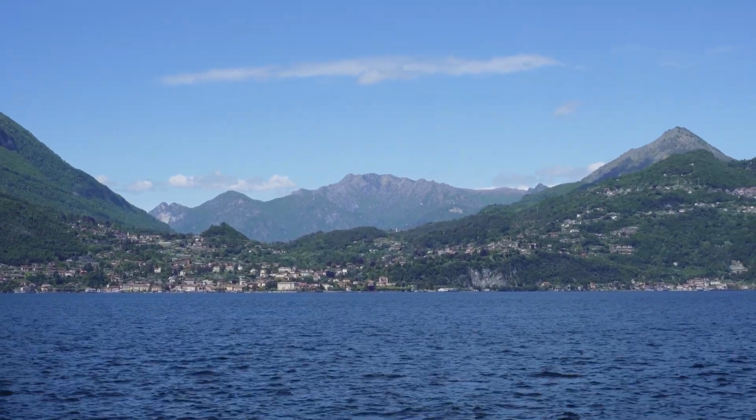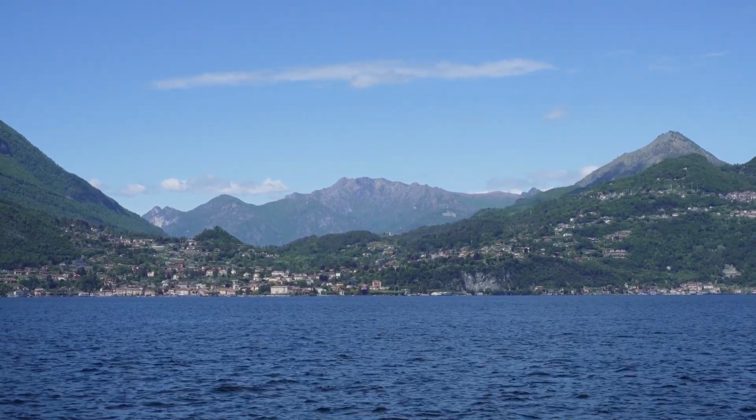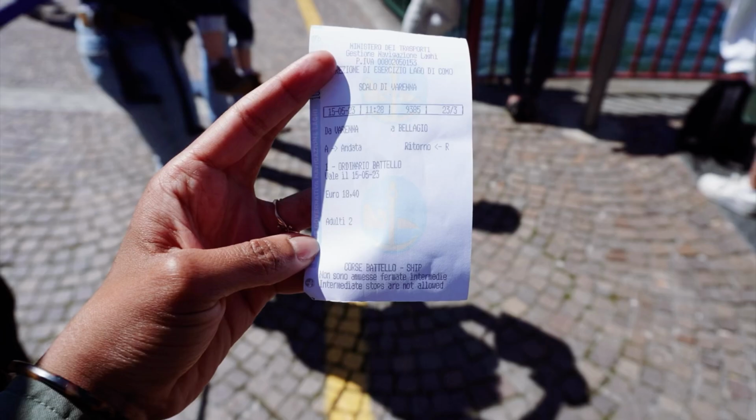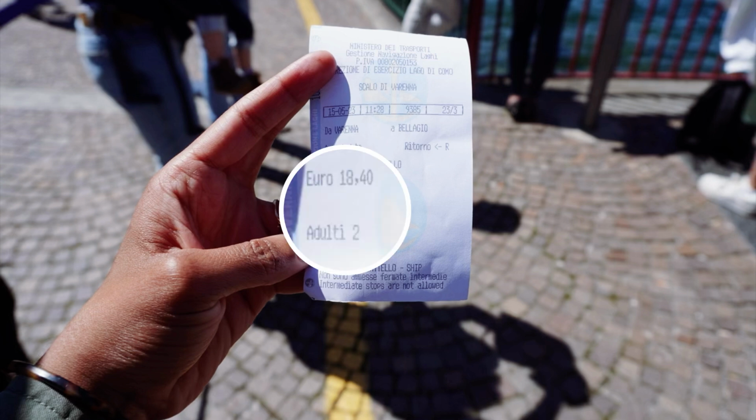We arrived in Varenna at 10:24 a.m., dropped our bags off at our hotel, and headed straight to Bellagio, the first lake town we visited. Our ferry tickets were €18 with 40 cents for 2 passengers.